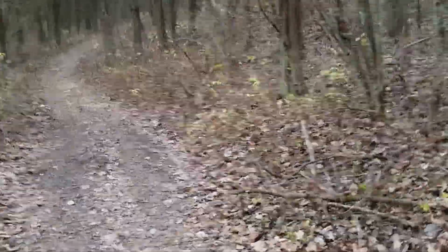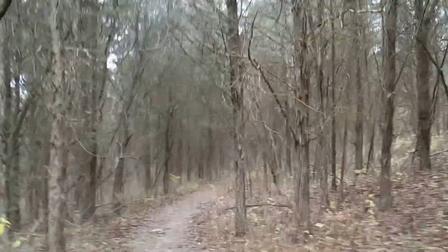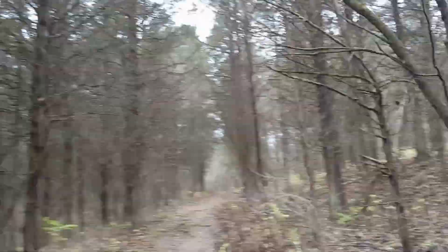Yeah, I'm coming up to Manning Road. It's around the corner. Got a couple little turns. Maybe see a deer or Mr. Coyote or a wild turkey or a gobbler. Maybe a raccoon. Maybe a blue jay. You never know what you'll see out here.